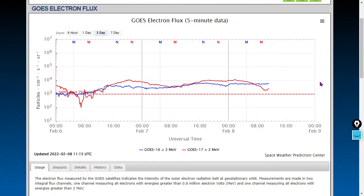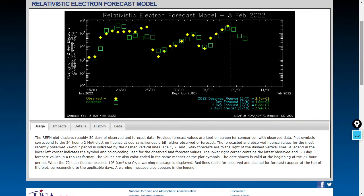And here's a 3-day graph. We've been remaining in warning territory here, and we can expect another day or two of very high levels of electron flux, communication breakdowns, and so on. It's not China, it's not Russia, okay? It's electrons that are causing the communications breakdowns. It's not hacking or EMP attacks or directed energy weapons.